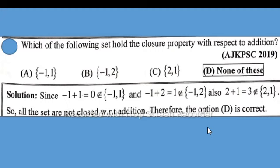Next, option B: {-1, 2}. So -1 plus 2 is equal to +1. +1 does not belong to {-1, 2}. Option C: {2, 1}. So 2 plus 1 is equal to 3, which does not belong to {2, 1}.